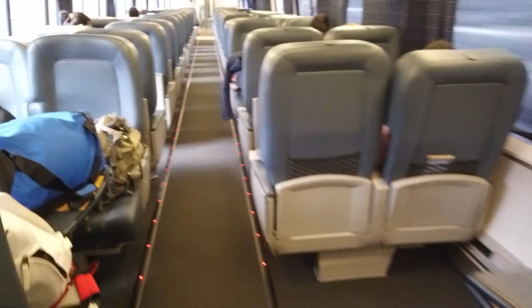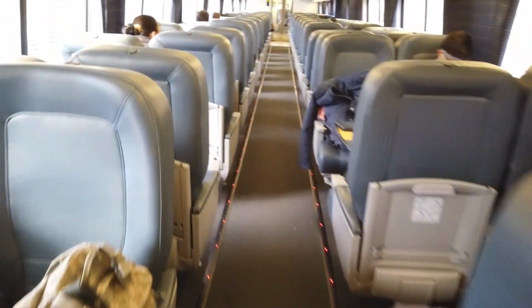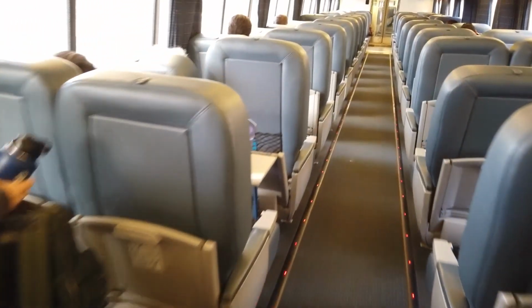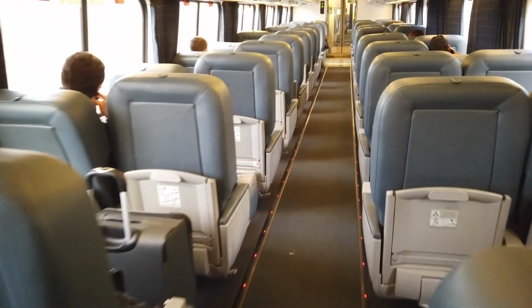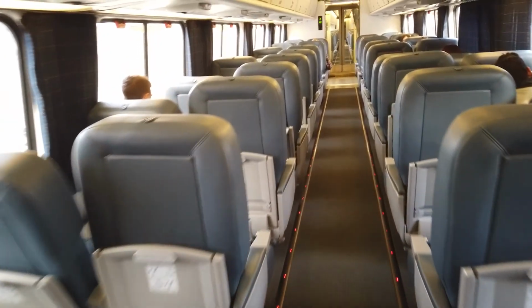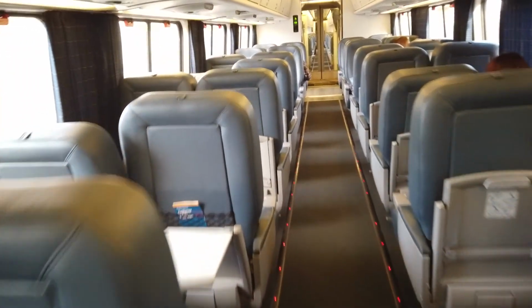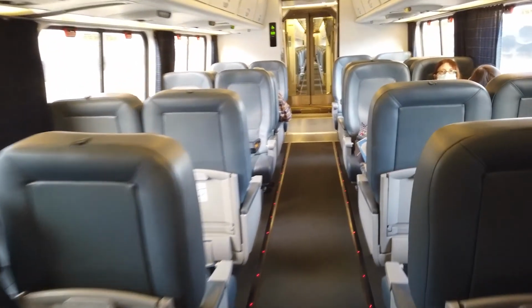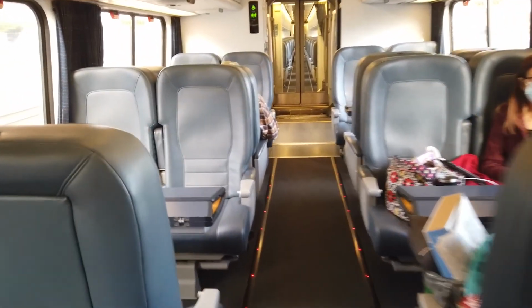Time for a walkthrough. This is business class, 2+2 seating. There are tables in some rows where groups can gather around or you can work on your laptop. It's quite spacious and possible to work in any of the seats. On the Acela, all seating is reserved. There's no free seating.